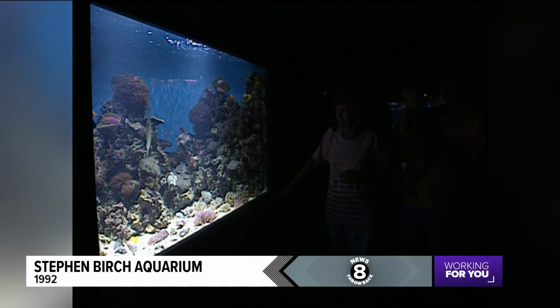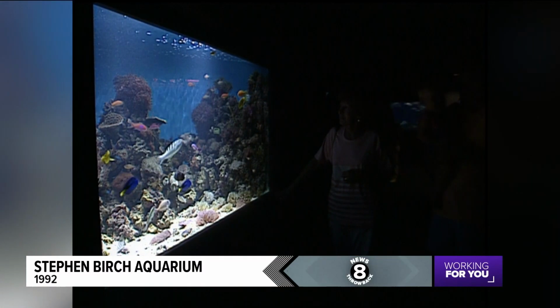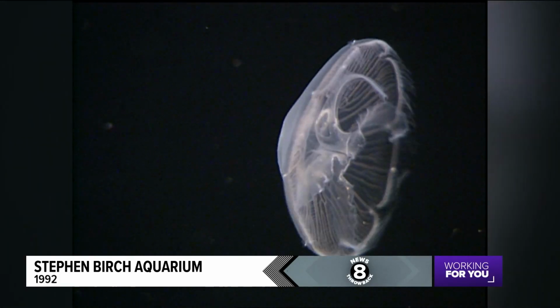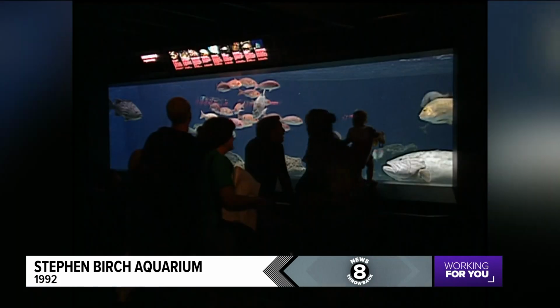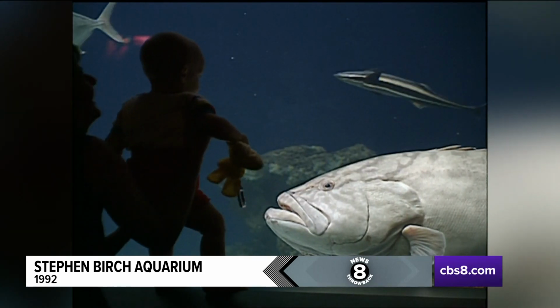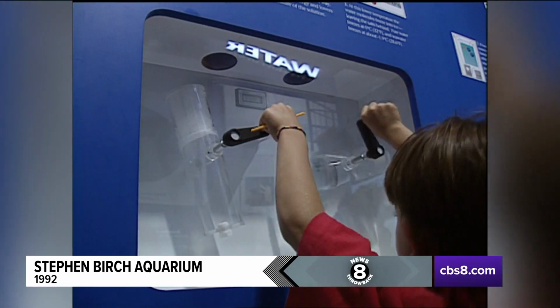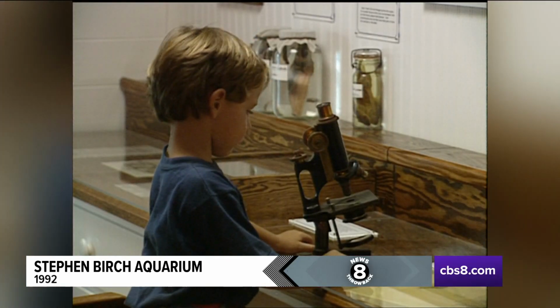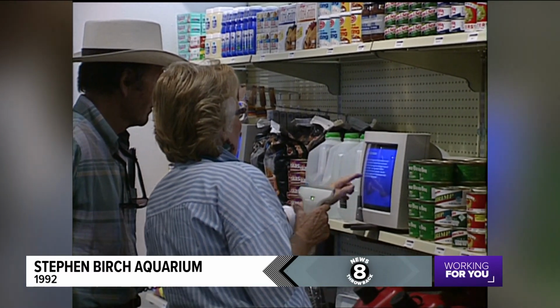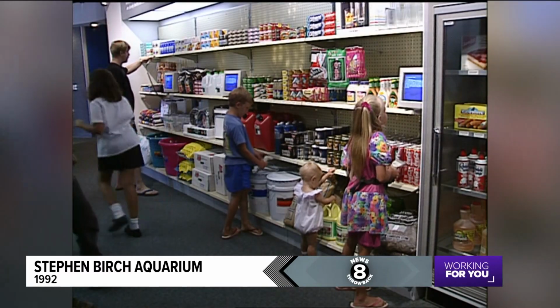It cost $14 million to recreate this look at the blue planet. I call them jelly killers. Why? They sting people. Not only are visitors introduced to 3,000 exotic fish and sea animals, the museum provides hands-on educational exhibits and a chance to learn about the research that goes on at Scripps. I like it. What do you like the most about it?